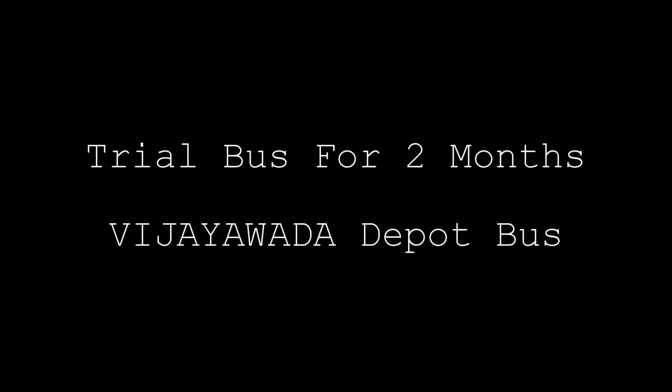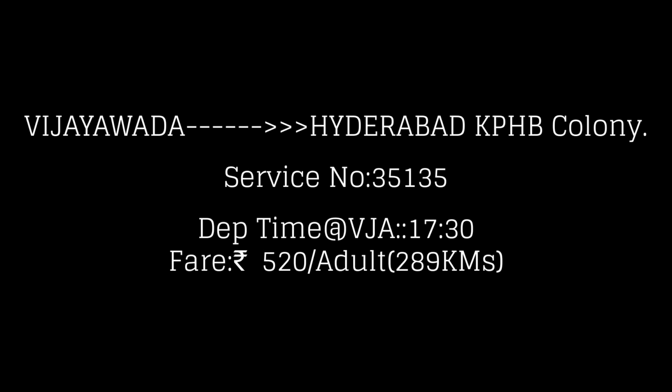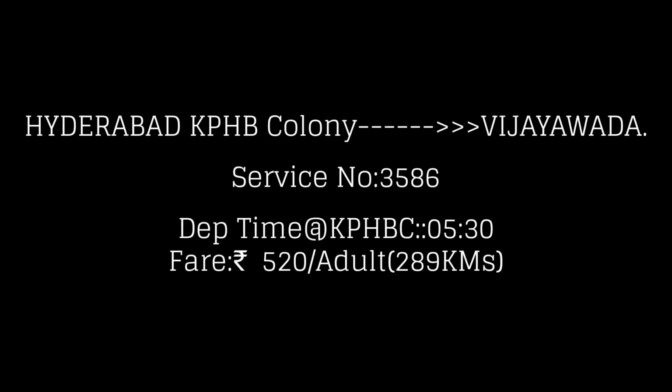This is a trial bus given to APSRTC for 2 months. This bus has been allotted to Vijayawada Depot. It plies between Vijayawada and Hyderabad KPHB colony. Departure time from Vijayawada is 17:30. Departure time from KPHB colony is 5:30.